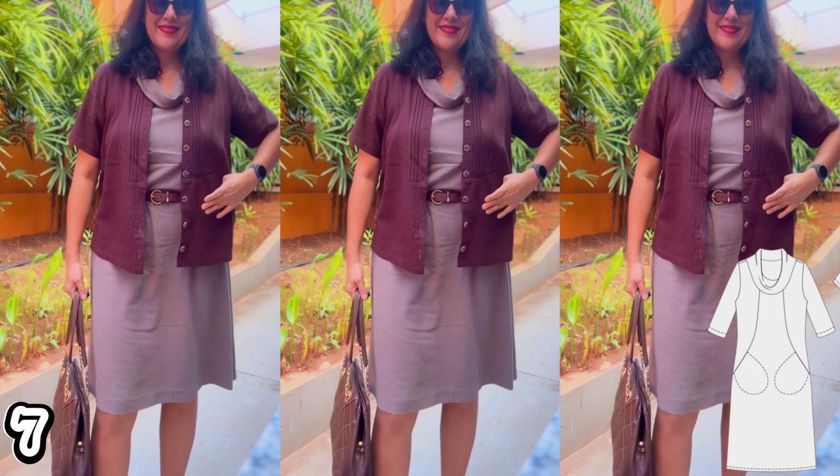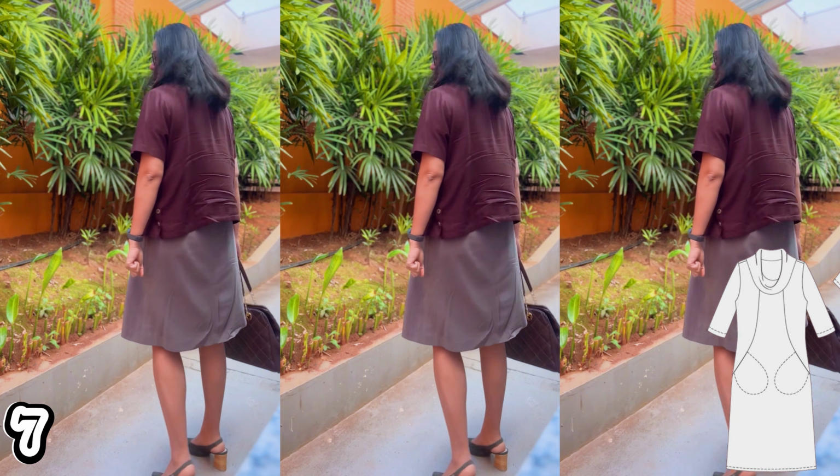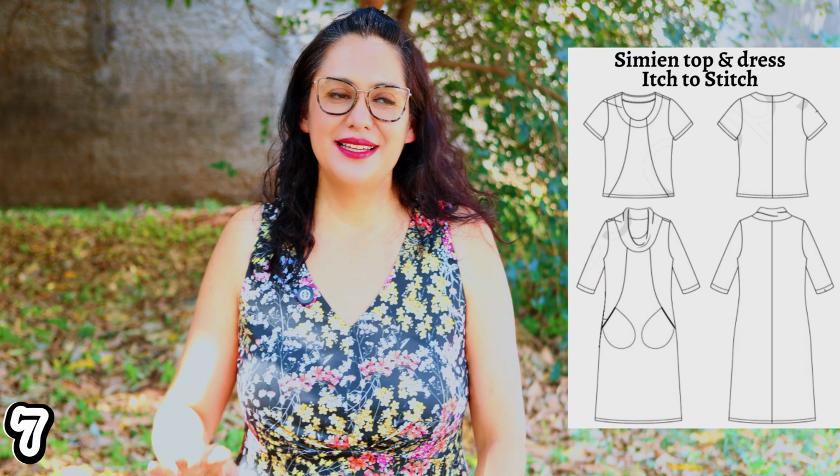And this is a dress that's loose. You can wear it loose, or if I wear a jacket on top, I'm always going to wear a belt. It's gorgeous. I've also made this one as a top in red linen. It's amazing. This is amazing. I love this one. It's so nice.